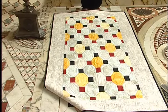You can see the orange and the lemon and then the greys there, and then the lines of black rectangles and red rectangles marching diagonally across the quilt in alternate lines. It's a very simple quilt to make, and it's based on the diamond shape. Another thing I decided to do was to repeat the design in the quilting and the border.